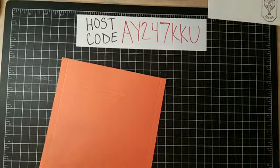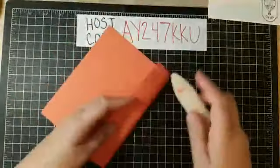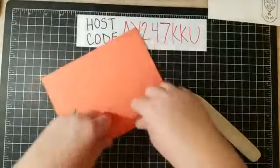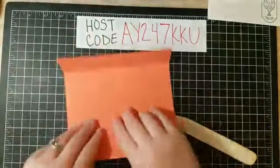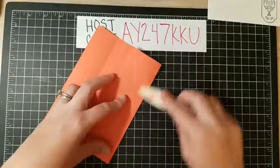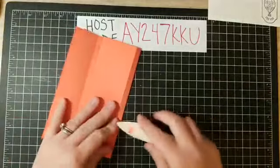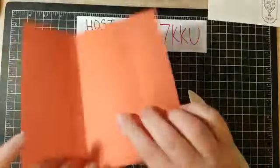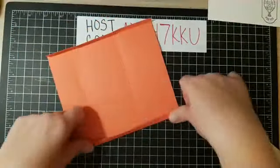And I hope that doesn't fall over. Okay, we're going to burnish on all our score lines first. So there are 4 this way. I'm using my bone folder just to get nice crisp lines. When you make boxes with cardstock, the bone folder is your best friend. It will help you get those nice sharp lines.